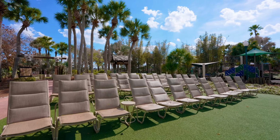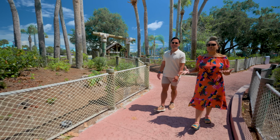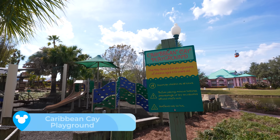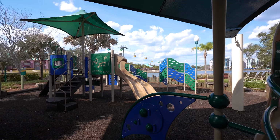Here in this area, you'll find Movies Under the Stars, where there are a bunch of lounge chairs sitting in front of a screen where you can watch all of your favorite Disney movies every night. And right next to that area is the playground. This is where kids can go. There's a bunch of slides and swings and just a fun place to hang out here at the resort. It looks like so much fun in there.